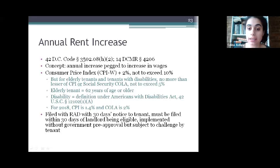So one of the big differences between units that are rent stabilized and units that don't qualify for any affordable housing program is that if you're in a rent stabilized unit, the landlord is going to have to provide documentation of every single rent increase to the rental accommodations division. And this is where a lot of our power as tenant advocates comes from, because we can look at whether the landlord actually did provide the notice that they were supposed to.